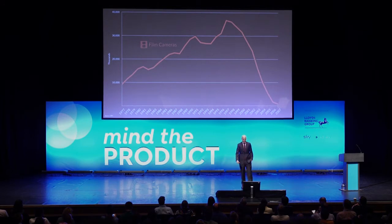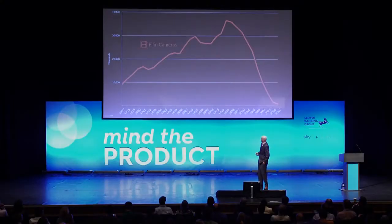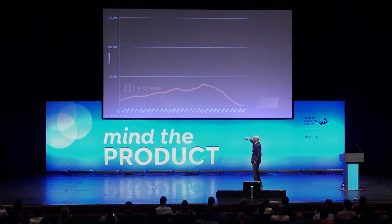Something happened. By 2012, revenue had plummeted. The company would file for bankruptcy, and Kodak was essentially reduced to a pile of patents. 50,000 of those jobs would be lost, most of those in Western New York, near where I grew up. So what happened? Well, in order to tell you what happened, I'm going to need to scrunch the graph here a little bit. We all know what happened.